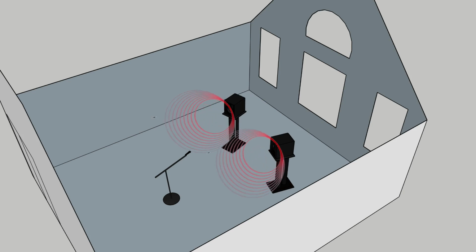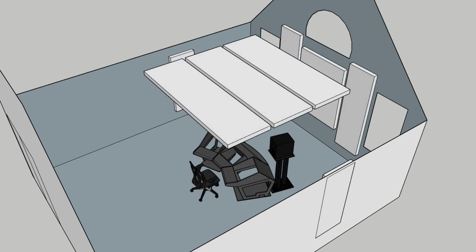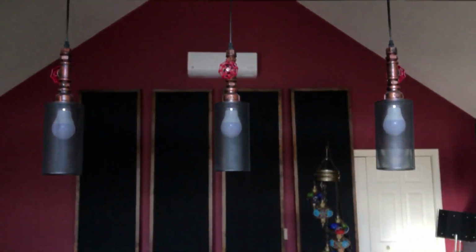Set those up. Then I went to work building rock wool panels, 4-inch deep, 4-pound density, some are 8-pound density, and put them on the walls where there were early reflection points to tame the room response, shorten the decay time, and then also as clouds above my mix position.